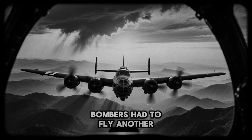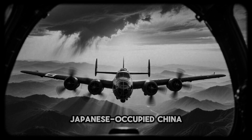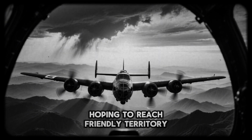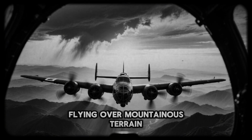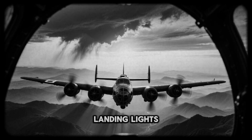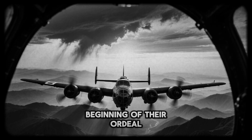The 16 bombers had to fly another 2,200 miles over Japanese-occupied China, running on fumes, hoping to reach friendly territory before their fuel ran out. And they would have to do it as night fell, flying over mountainous terrain in deteriorating weather with no radio beacons and no landing lights. The successful bombing was just the beginning of their ordeal.